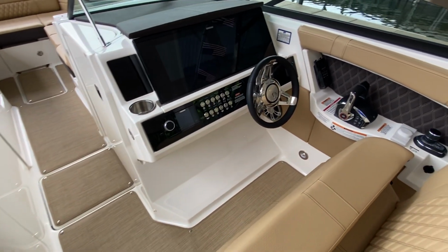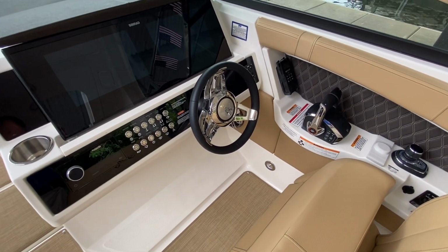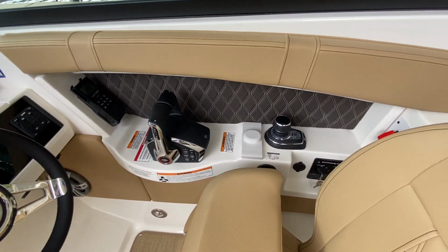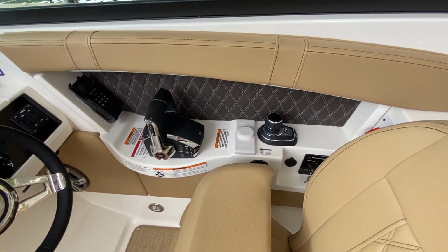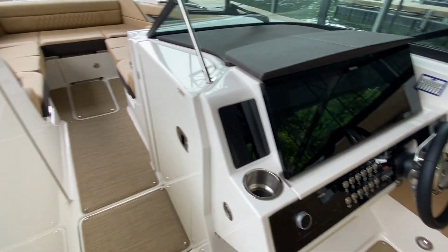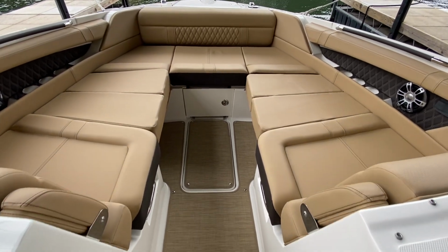Moving through the boat up to the helm. It's got the large Simrad display. Obviously equipped with the joystick docking. Nice center walkthrough up to the spacious bow.